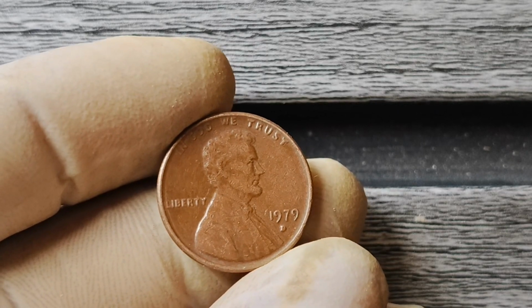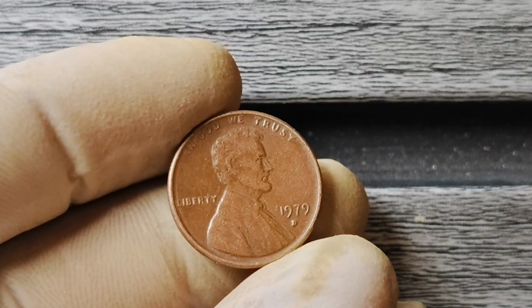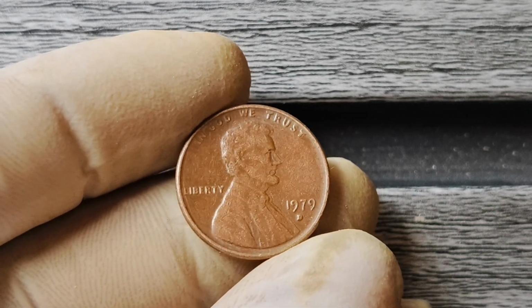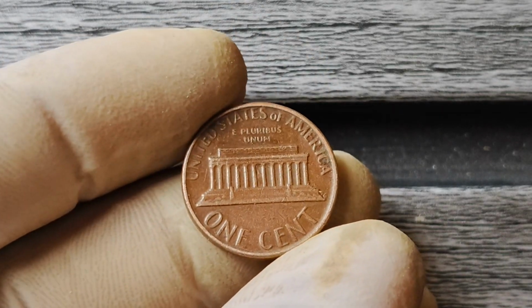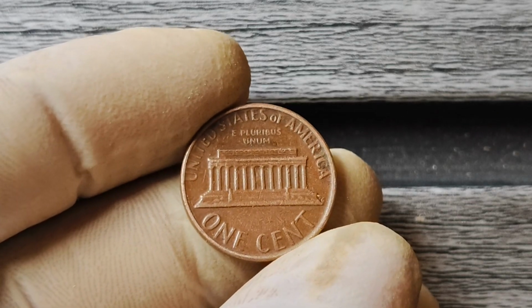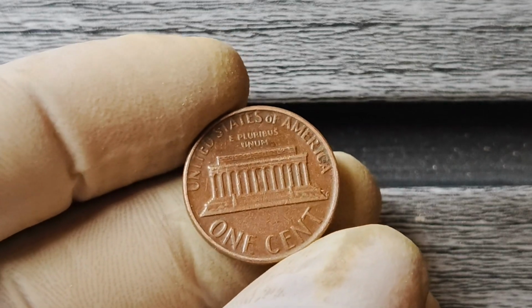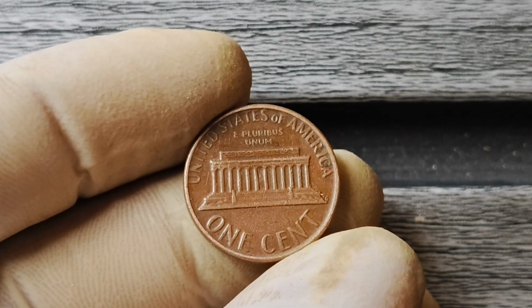If you've got a 1979 penny that weighs around 3.11 grams instead of 2.5 grams, congratulations. You just might have a rare copper planchet penny. Errors and high-grade conditions. Some of the most valuable 1979 pennies have errors like the double die outbursts, off-center strikes, or repunched mint marks. These errors happen during the minting process and can make your coin super valuable.